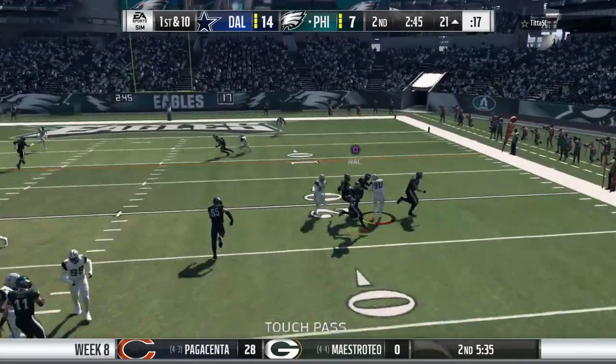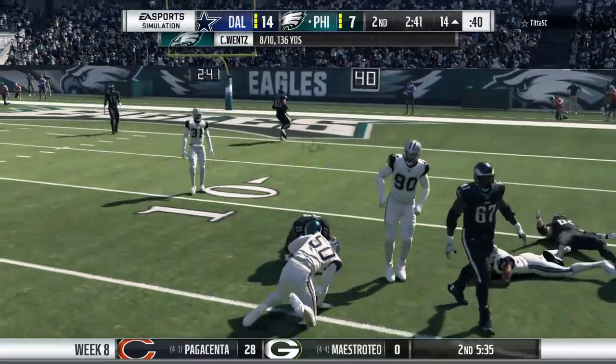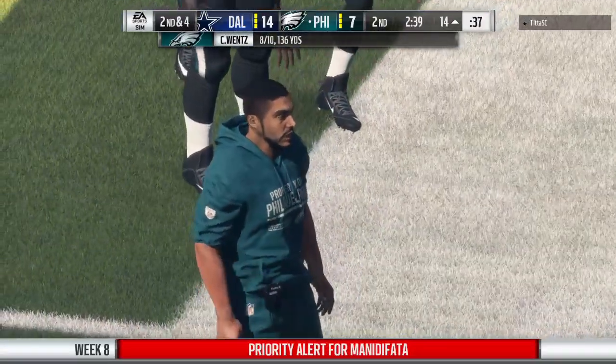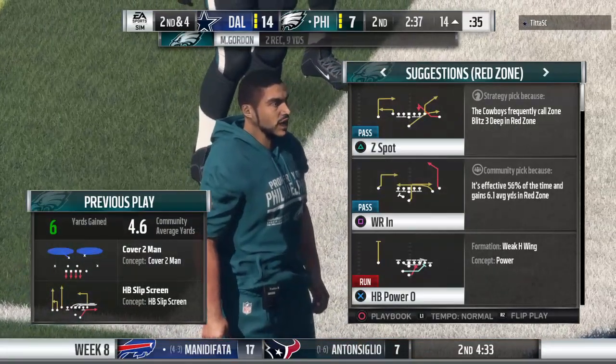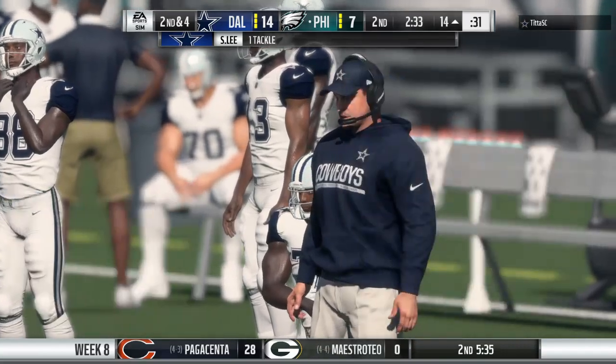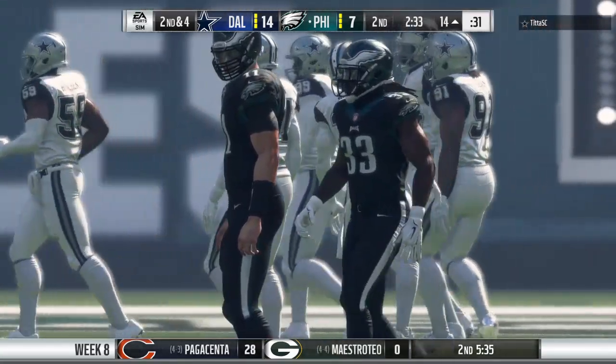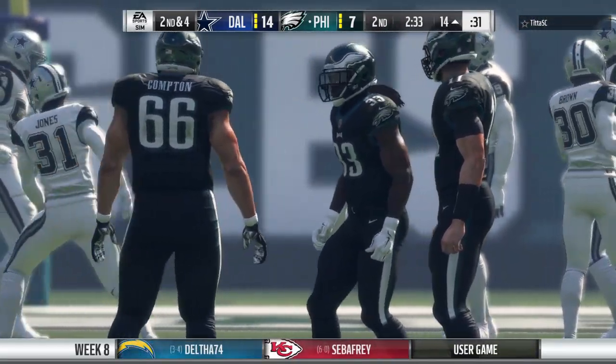Wentz now on first down. They'll try and set up the screen. It's complete. And he'll get him inside the 15 down to the 14-yard line. A nice little screen. They get 6 on first down. For a second there, I thought that might break big. Screen pass. Looked like it was coming together. Looked like there was an opening. Still, ended up with a solid game.